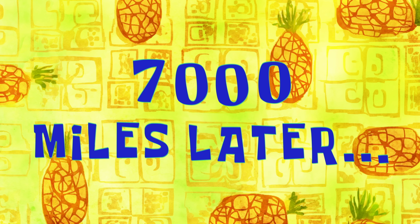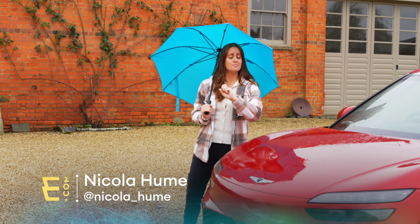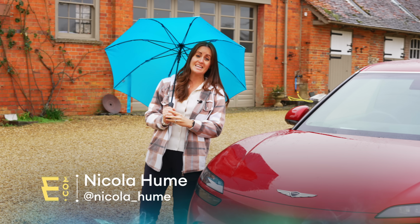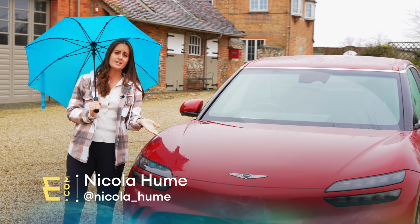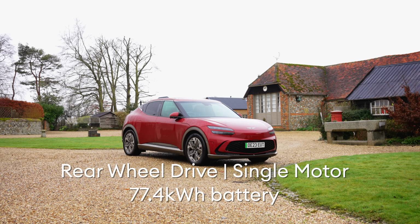7,000 miles later. So here we are then, 5 months later, and do you know what? Mystic Nic predicted that this thing would suit my life reasonably well. And do you know what? It does. This is the Genesis GV60 rear-wheel drive single motor 77.4 kilowatt hour battery.